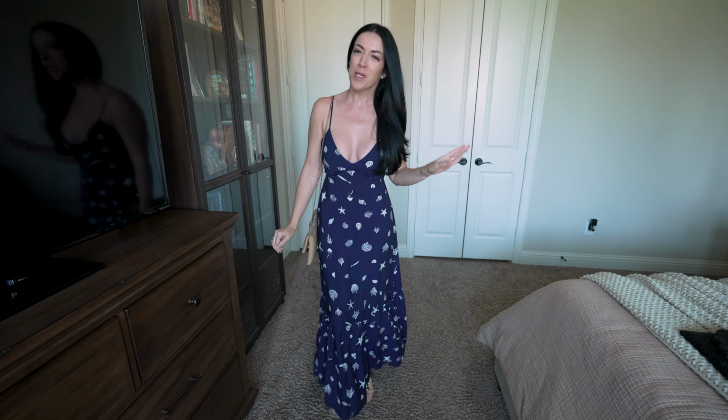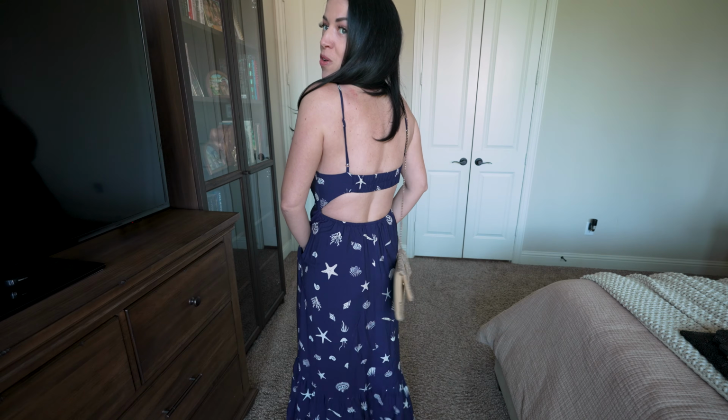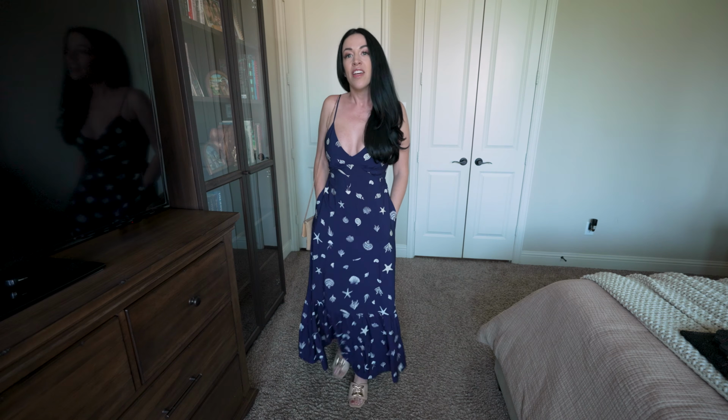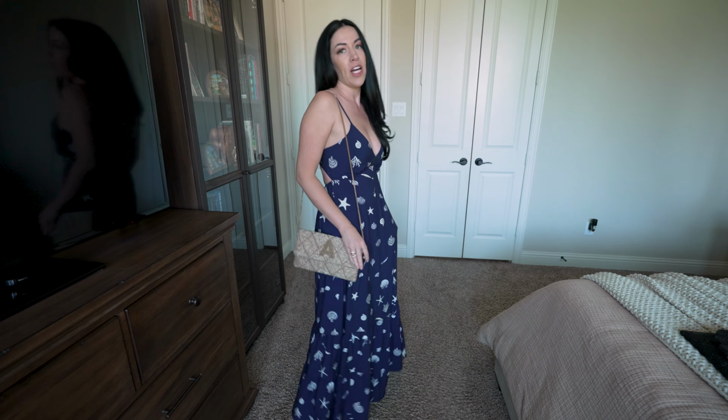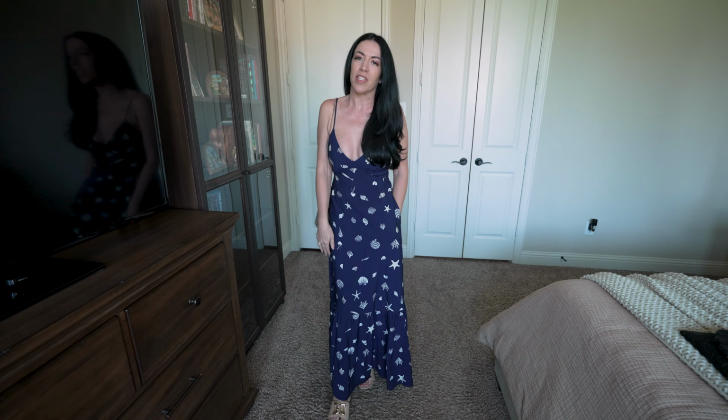Okay, I thought this one was so fun. I also got this one at Target, but I loved the seashell print, and extra points, it has pockets. It's got a cute little cutout on the back. The print is these little seashells and starfish. I just thought it was super cute, especially for the beach in summertime. It goes with those shoes, again from Target, and the same clutch, so we are kind of maintaining a capsule wardrobe, I guess. I guess it's capsule accessories, because the shoes and the handbags go with everything.